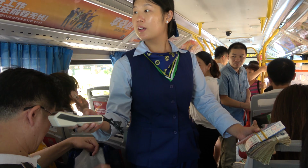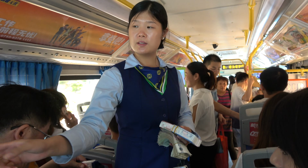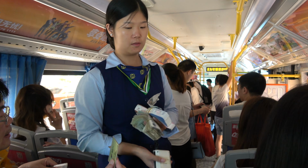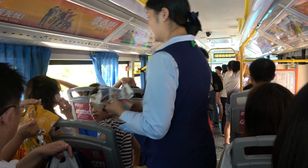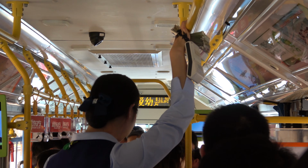The second type will usually have a bus lady or bus assistant, and what she will do is she'll come up to you and actually ask you where you're going, and then you tell her the destination. This is where you need to know your Chinese. You tell her the destination, and then she will tell you how much, and you can either scan a card with a special machine or give her cash, and she can actually give you change.